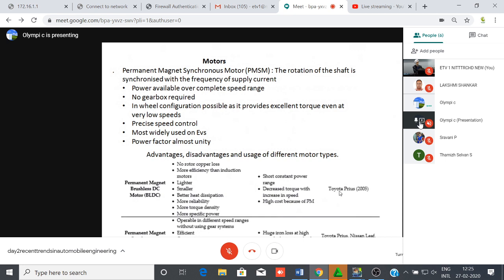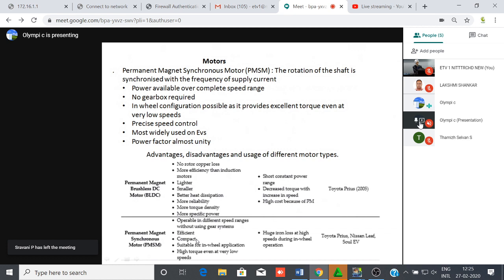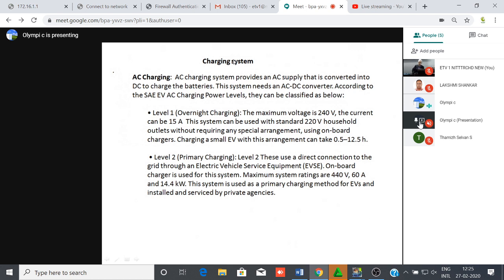And being used on Tata Prius vehicle, this is a popular vehicle, of course. And PMSM motor, operable in different speed ranges without using gear system. More efficient, compact, suitable for in-wheel application, high torque even at very low speeds. One disadvantage is huge iron losses at high speeds during in-wheel operation. And used on Tata Prius, Nissan Leaf and Soul electric vehicle. The latest you can say Tata Prius is with PMSM motor. This brushless, as I told you, all these e-rickshaws available in India are with the BLDC motor. Now the kind of charging system, because charging system is always a challenge for these EVs.